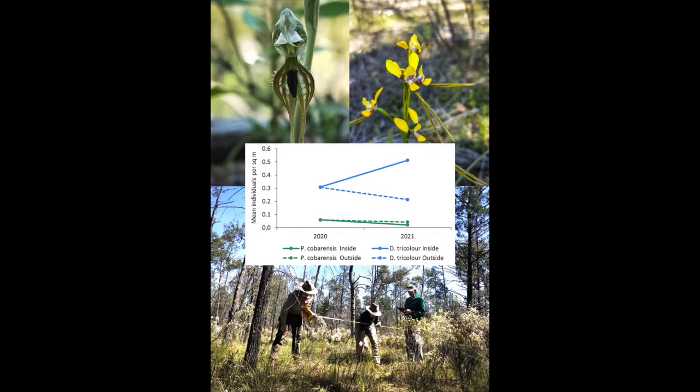And then we have 2 orchid species. We have the pine donkey orchid and the crowbar greenwood orchid. And again, feral goats are going to be the main threats that we're managing for those. Again, we've had this ability to eradicate those inside, and we're managing them outside.